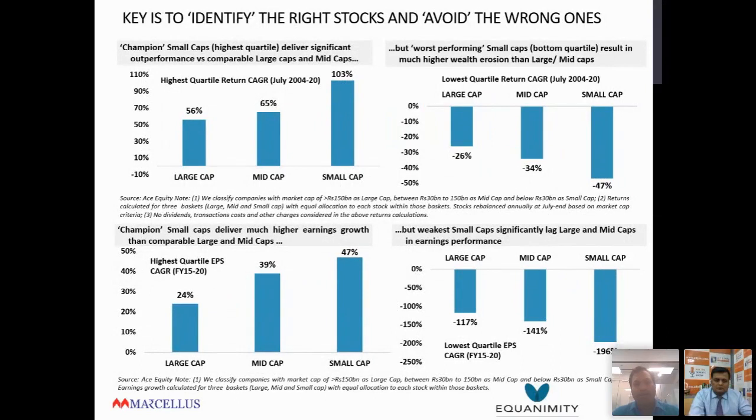But at the same time, while I talked about the opportunities and money to be made in the small cap space, small cap investing is not easy, right? If you look at the right hand side couple of charts, you'll find that while you can make a lot of money by identifying good quality small caps, if you end up investing in the wrong quality of small caps, there is an absolute wealth destruction, or carnage of the wealth, that you can see. And unfortunately, in India, I would say the set of small caps where money is to be made is relatively less compared to the set of small cap companies where there is a chance of losing money.